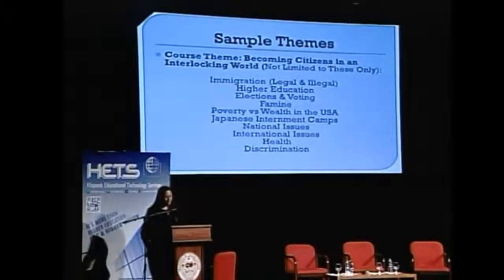Some sample themes, like I mentioned: the general theme of the course is becoming citizens of an interlocking world. We talk about some of these issues: immigration, legal and illegal immigration, higher education, elections and voting, famine, poverty, wealth, Japanese internment camps. National issues, international issues, health discrimination. But I also ask the students the first day of class to tell me what they want to read about or what they enjoy reading about.